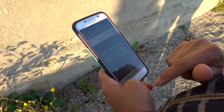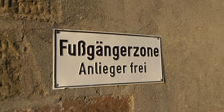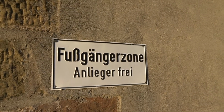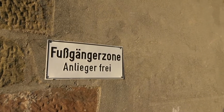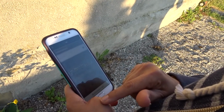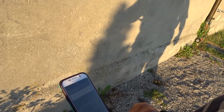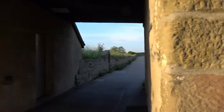Fußgängerzone Angliere-frei. So that means eating zone, the area where you're going to eat. Okay, let's see. I think we can go. Let's go.